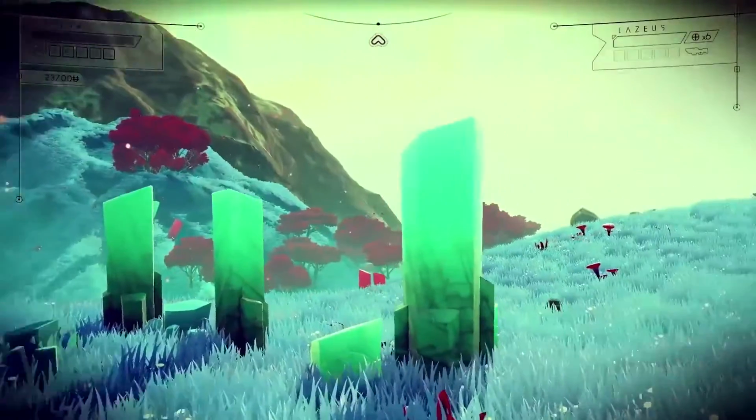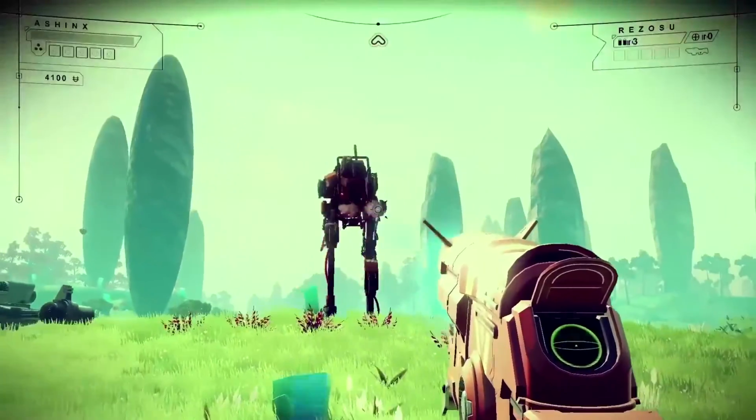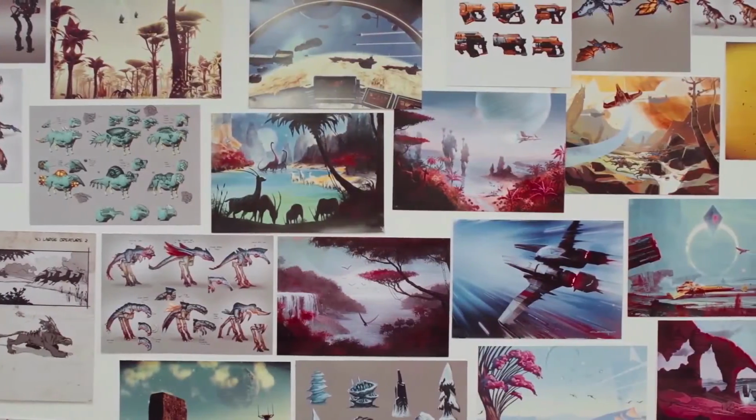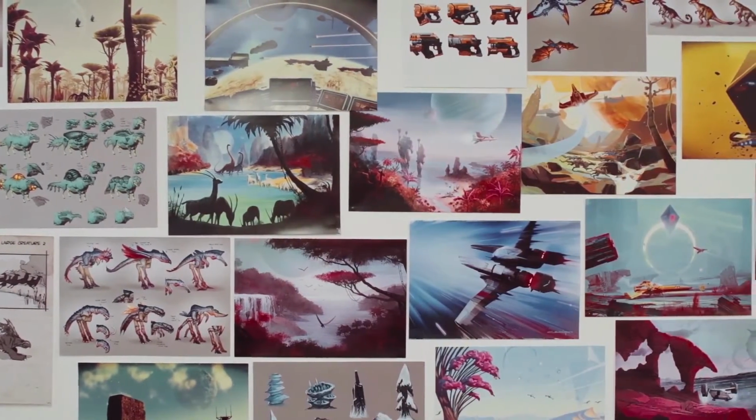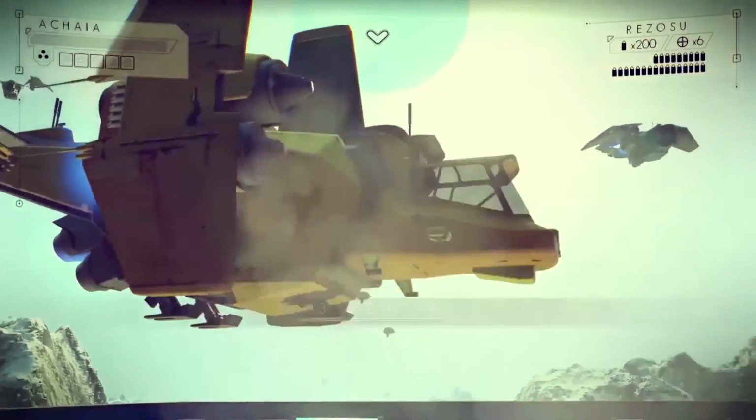So we're trying to take these ideas and these crazy, vibrant colors, and make it into something that's real, that you could actually walk around, that would be good for gameplay purposes. I think that's the No Man's Sky style. It's artistic and looks a little bit painterly, but you can hopefully feel like it's a real place. There's some sense of reality and scale that makes sense.